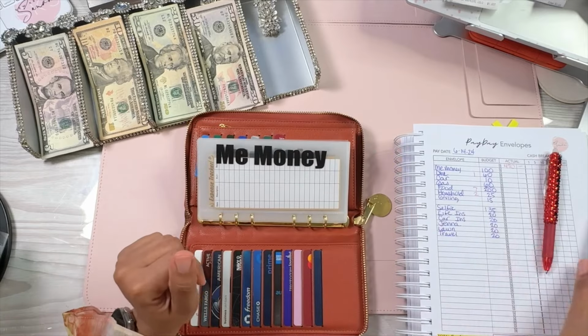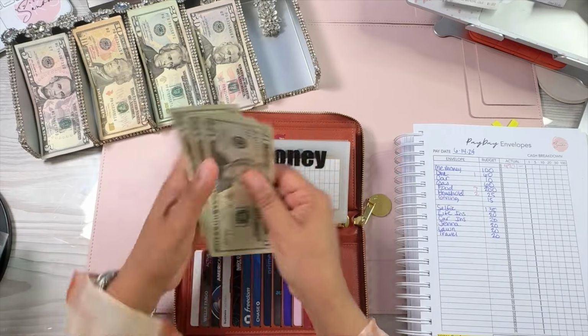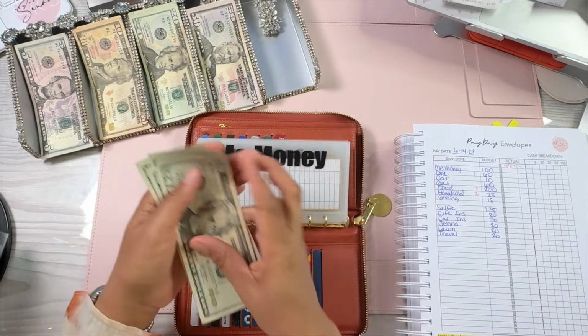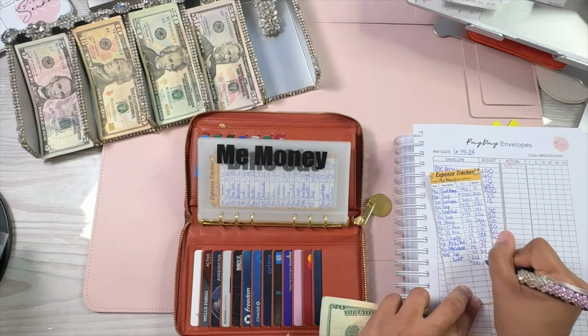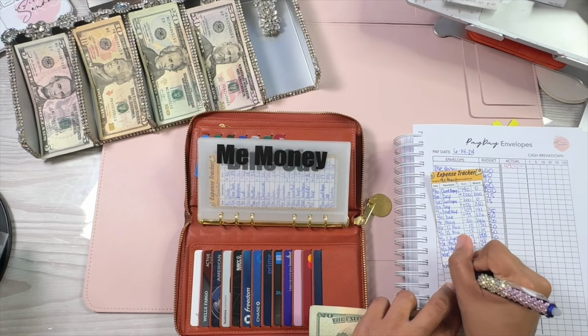All right, so let's stuff my wallet. I am going to be getting $100. So I'm going to give myself 5 20s: 20, 40, 60, 80, 100. So I'm going to give myself $100 for my weekly spending. So I'm just going to add that there, 100, and that's 6.14.